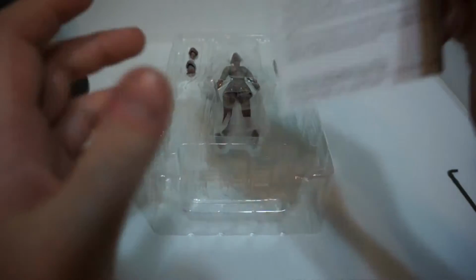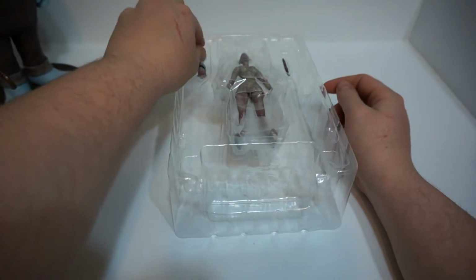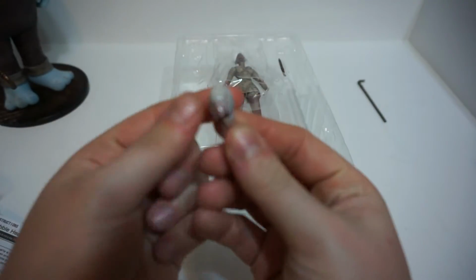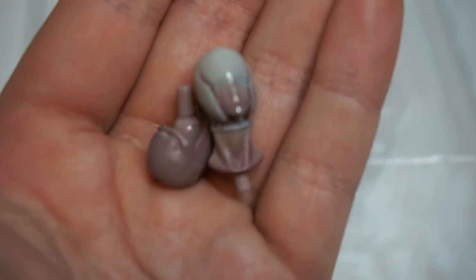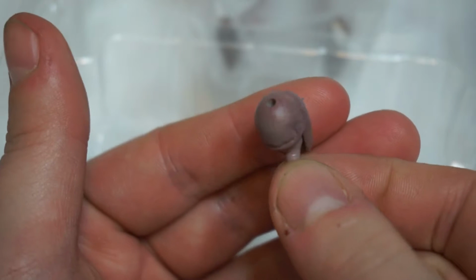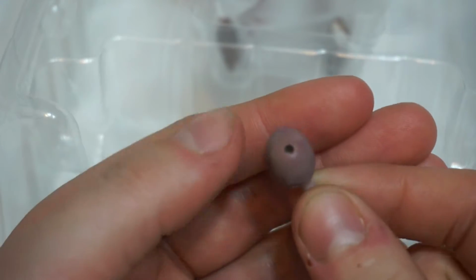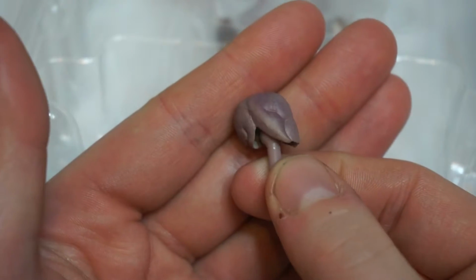So, other than the pamphlet, the stand, and some extra parts, which we got here, we also have the two different heads, which are disgustingly amazing and very well textured. So here are the two extra heads that you get. The first one we see is very simple, and the hole on the top is for the headpiece, which I kind of wish they would have made it a magnet. That way she doesn't have a hole in the top of her head, but oh well.